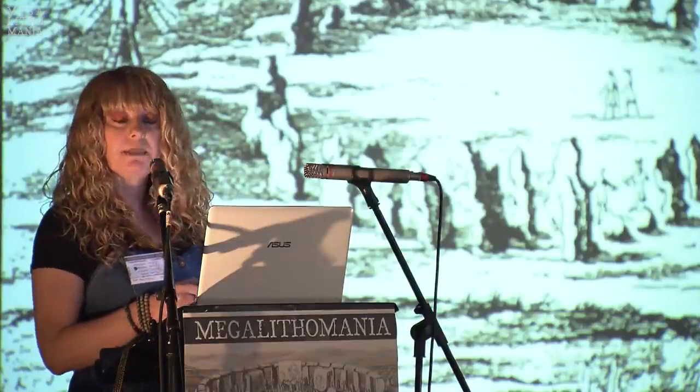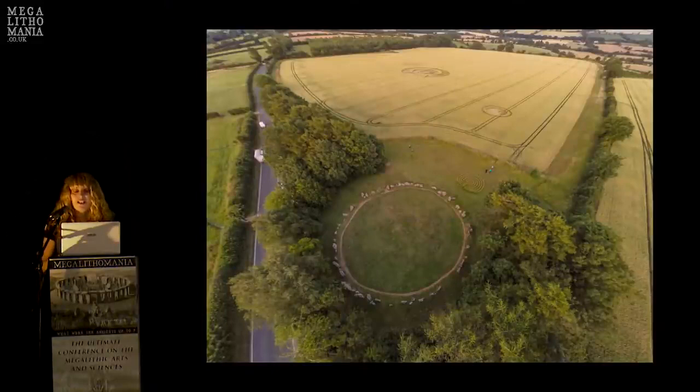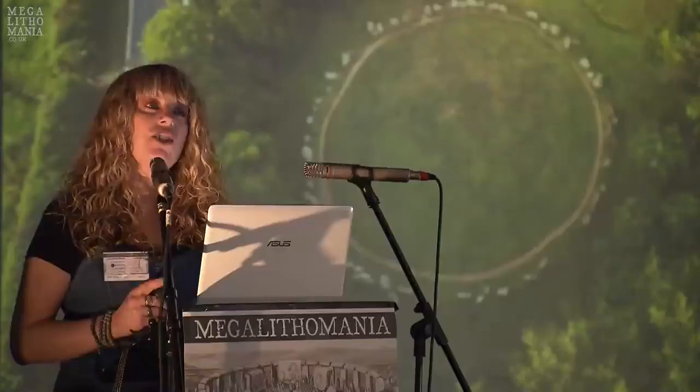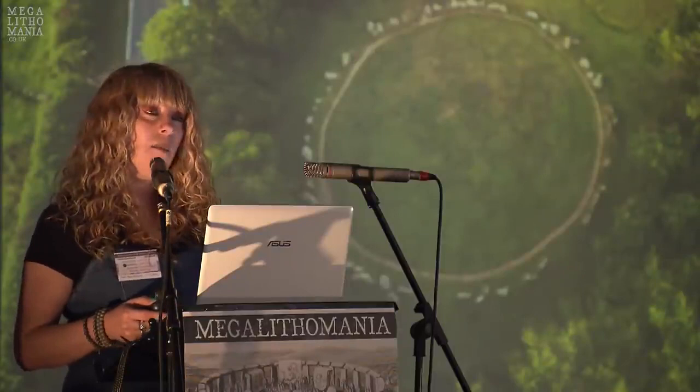This is an old photograph of Rollright when it was literally surrounded by a Victorian metal fence. Thankfully, the fence has been taken down, but it still surrounds the Whispering Knights and the Kingstone. It's almost like they're in jail. And this is a lovely drone shot of Rollright showing its really complete state with some crop circles in the background. It's a perfect circular shape with a diameter of about 103 feet, or 121, I think, megalithic yards of Alexander Thom. So we can see its amazing shape here.